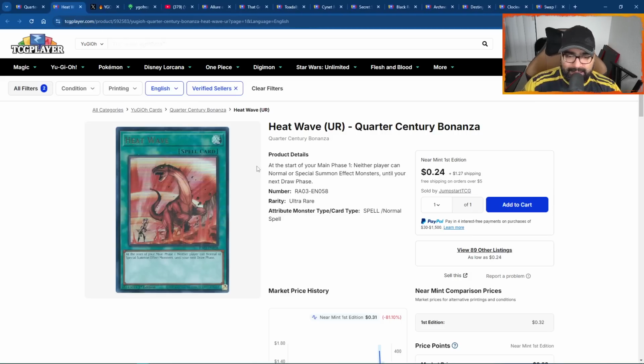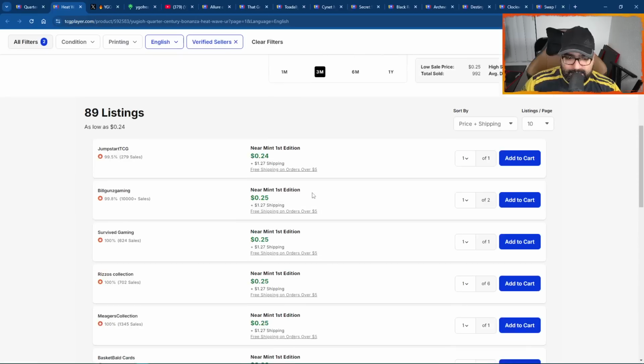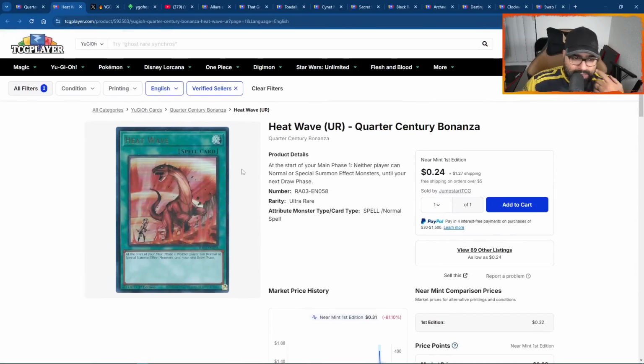Same as Heatwave, man. People were paying $13 for a common as recently as a week ago. People were paying 13 bones for a common of Heatwave, and now you have a rarity bump here, a holographic here for a quarter. Look at that. For a quarter, you get exposure. You need it. You're going against Tenpai, you need the card. Just pick it up, man. Ultra rare. Get exposure to these cards.